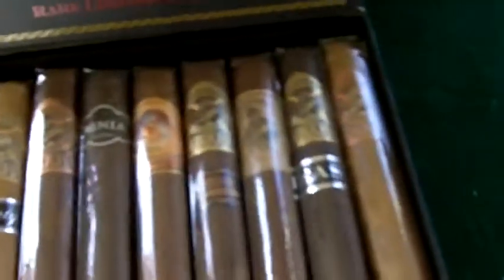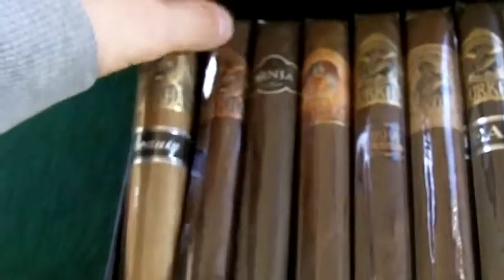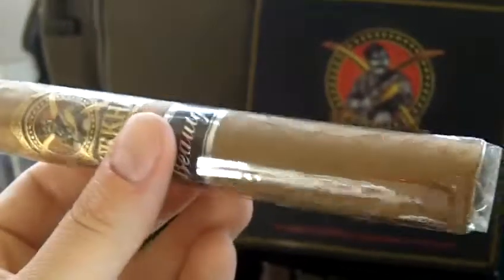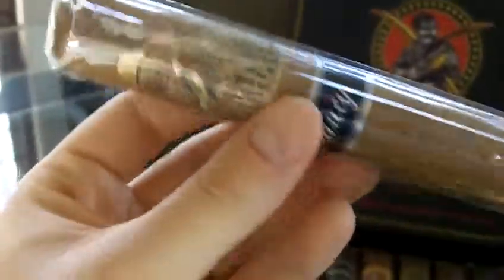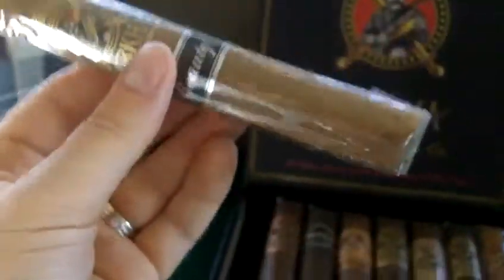But anyway, these are all huge cigars. They call it the Godzilla sampler because, let me pull one out for you guys, I don't know if you can see, but they're all like 58 or 60 ring gauge. I want to say they're 60. They're pretty fat, and they're all about 6 inches long. So all of these are going to be a good, nice, long smoke.